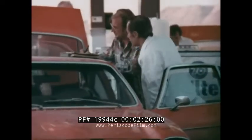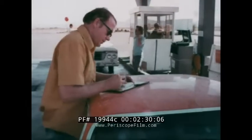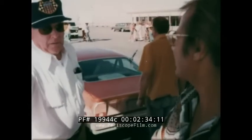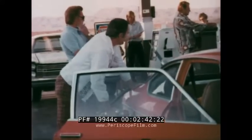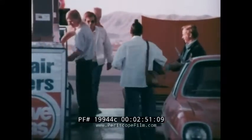Detailed records of gas and oil consumption, maintenance procedures, odometer readings at the end of each lap, high and low temperatures on the route, these were the sort of things authenticated by this independent agency. The cars were 1976 Vega Hatchback Coupes with 140 2-barrel engines, 3-speed manual transmissions, and air conditioning. Nothing fancy, except perhaps for the installation of Citizens Band radios for inter-car communication.